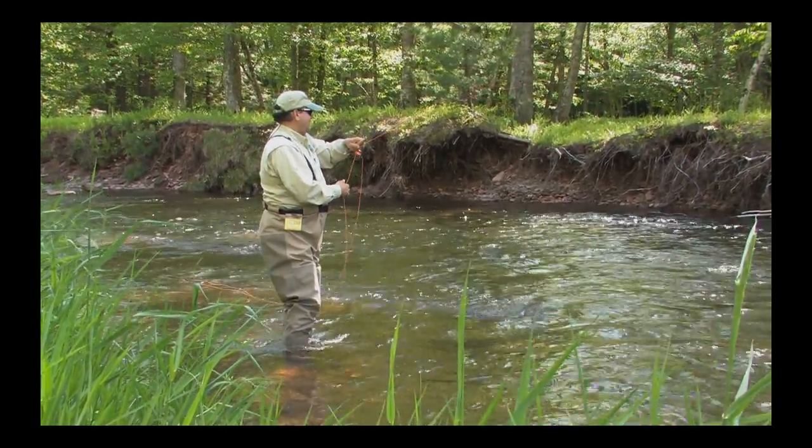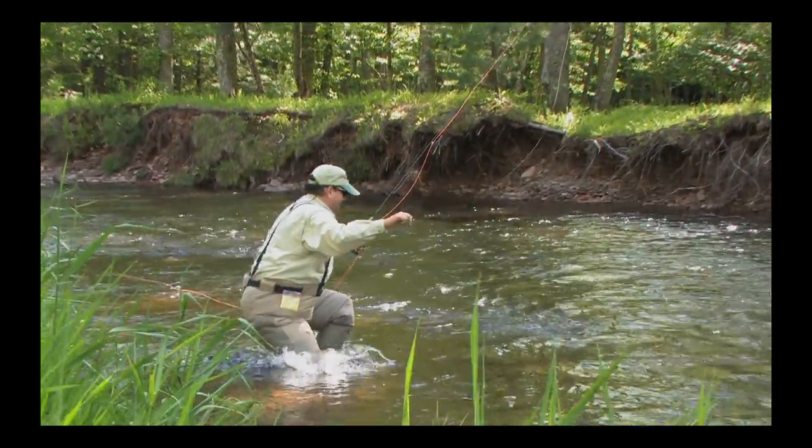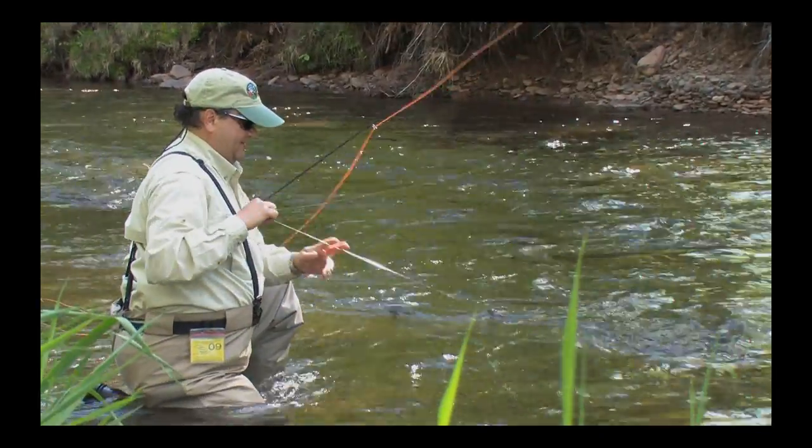Whew. It looks like a better one. I had to work hard for that one. Let's see if we can get it. That's a nicer fish. Nice, nice brookie. Yeah.